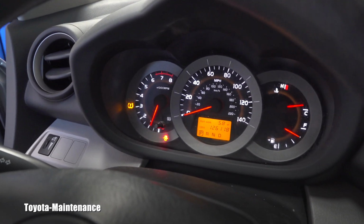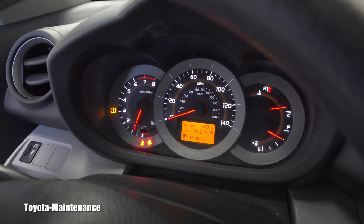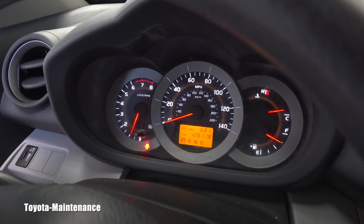This can take up to 3 minutes, but the light, because it doesn't have a reset switch, should go off. Did you see it, my friend? Did you see it? I bet you we will have a very happy customer. She had to put up with this orange light in her face all the time. She bought this vehicle recently, but I bet you she will be very happy. We did something good for her, definitely.